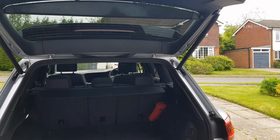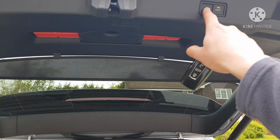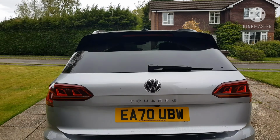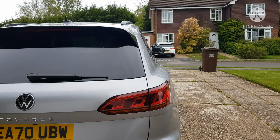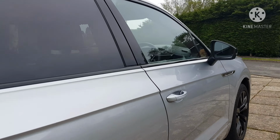And this boot being power assisted, you just simply push the button, come away, and the boot will close. If you're underneath the boot, it will detect that you're there and will not close. It doesn't close if you're inside of it. So let's go on to the interior.